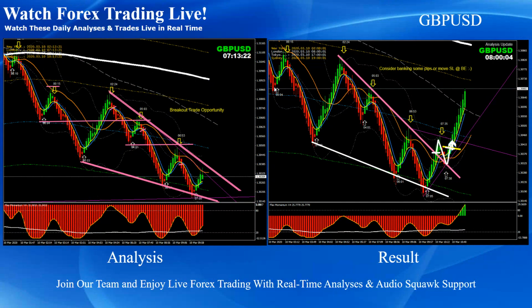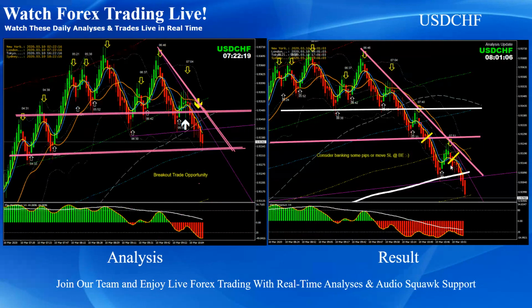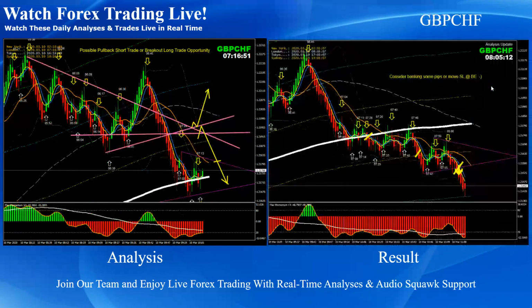And as soon as the price hit the first target, which is also supported by the resistance, we mentioned to bank some profit. Beautiful long trade on pound dollar, exactly at the London Open. Beautiful counter long trade on pound dollar. Dollar Swiss franc, pretty straightforward. This was the breakout short trade and pullback short trade.